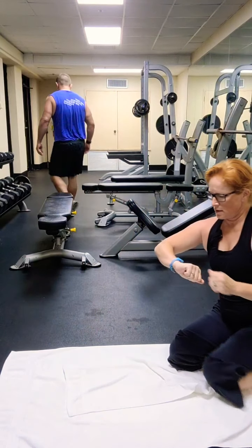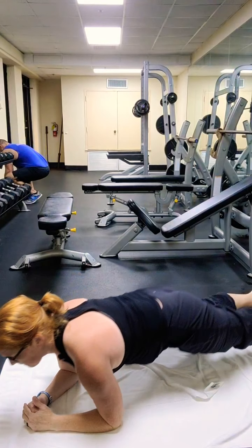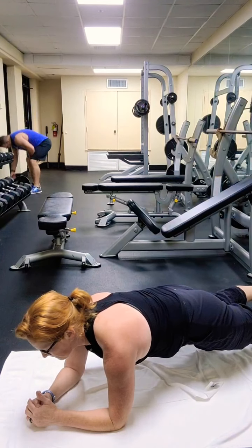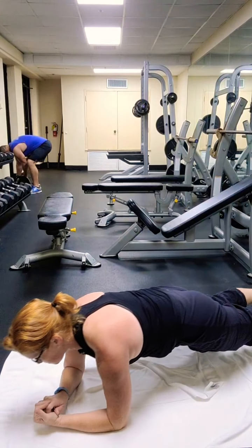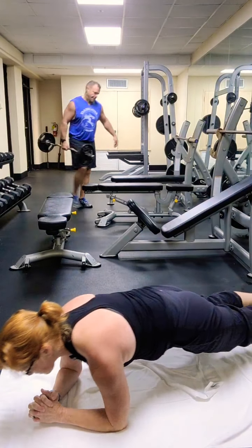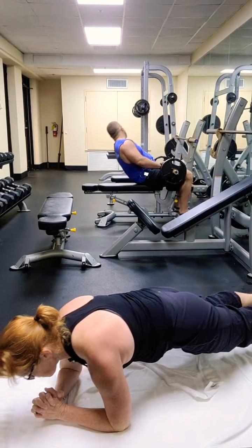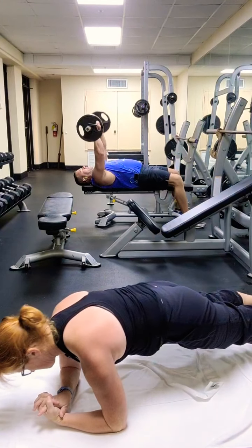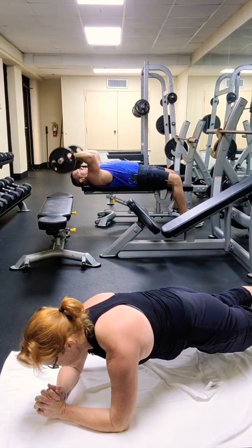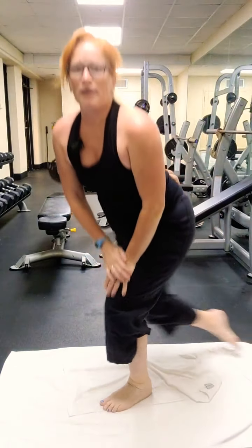So we're going to do shoulder saws in 3, 2, and go. 5 seconds left. And done. Come on up.